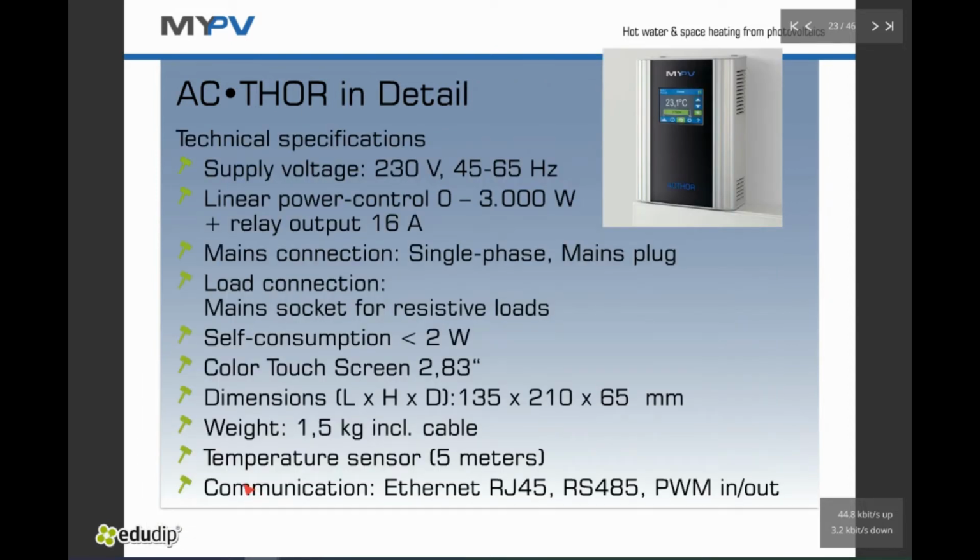All the technical details are on this slide. Again, it's a 3 kilowatt power stage. You can also use the Actor in 60 Hertz power grids, and the dimensions are really small. So this is smaller than a small sheet of paper. This is just one of our many unique selling points here. So we have a very compact device.